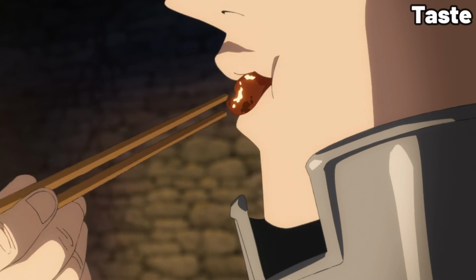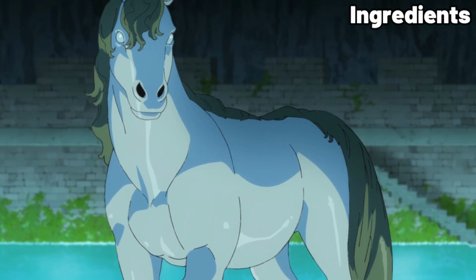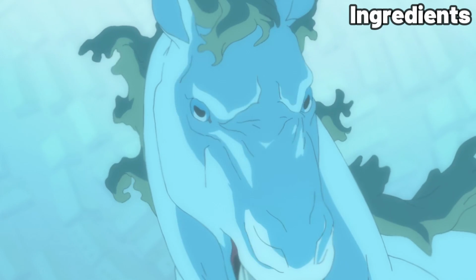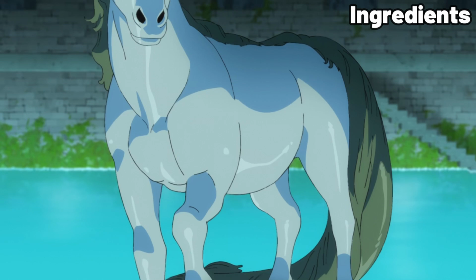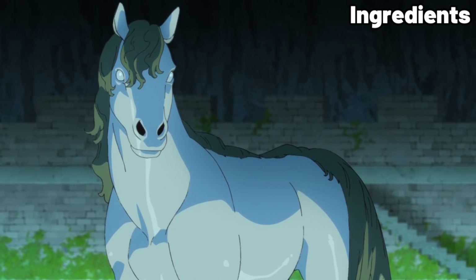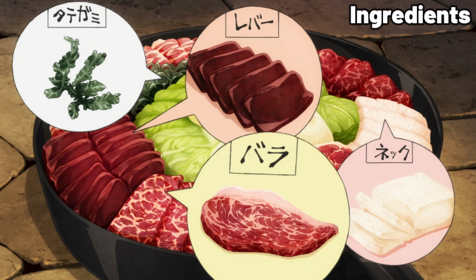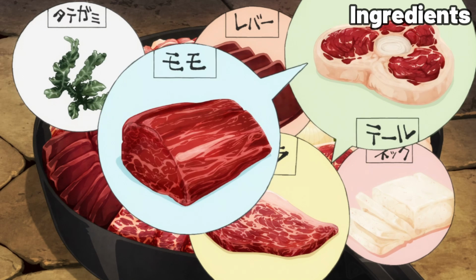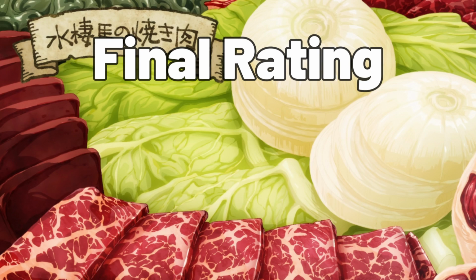It's definitely something you've got to try at least once in your life. Since it's Kelpie, it may prove to be difficult to get your hands on, but with some good strategy, you could definitely nab one. I think this is one monster that definitely feels worth the trouble to get, because the meat would be also worth it. And since they're the size of the average horse, you could get a lot of mileage out of their meat. Definitely a must try. Kelpie grilled meat gets an S tier from me.